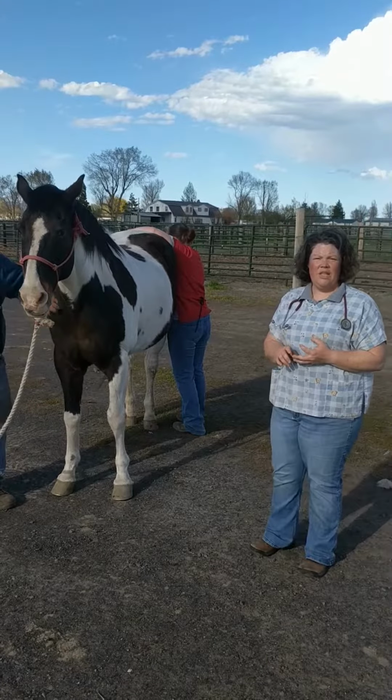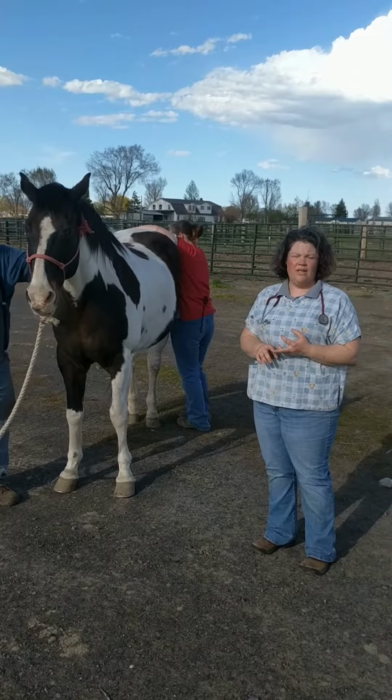Now, tetanus is a bacteria that they can get from getting cut or a puncture wound. It's present in the soil, so it's always in the environment. The Eastern and Western encephalitis diseases are mostly on the East Coast, but we are seeing an increase in those diseases nationwide. And then lastly, he's going to get a combination of rhino and influenza.